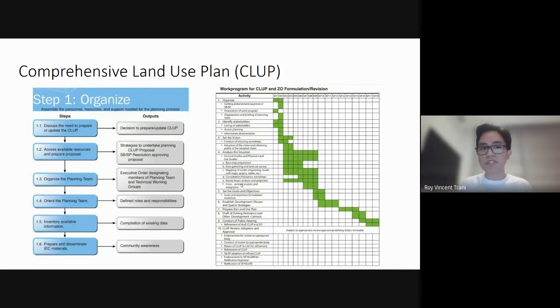And then for those not aware, this is just a simple diagram of the comprehensive land use plan process. So it takes about 18 months, ideally. So you see here the breakdown. The first 2 months is the organization, the identifying of stakeholders, the vision setting up to month five, and then analysis of the existing project, like what are the strengths, weaknesses, creating base maps, data gathering, mapping results, consultations, and needs assessment.